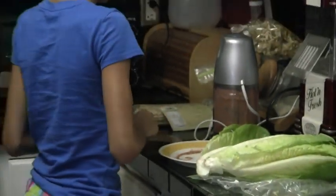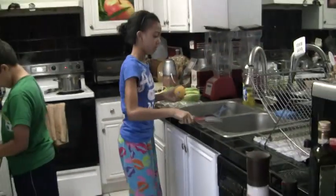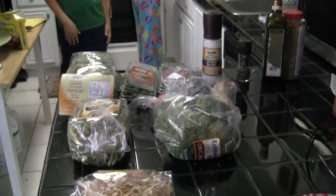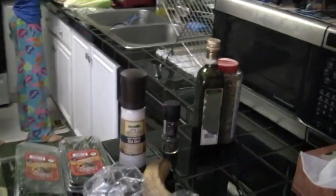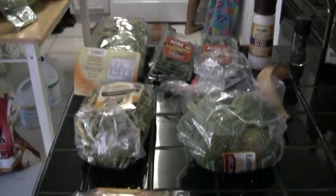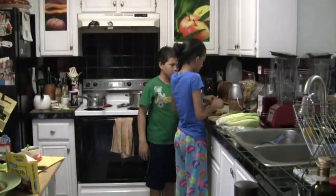And there we go with a few different pastas, and then they have to make a fresh veggie plate and a side cooked veggie plate. They have these seasonings of salt, pepper, olive oil, and Italian seasoning. And they are making something that no one else has ever tasted before.